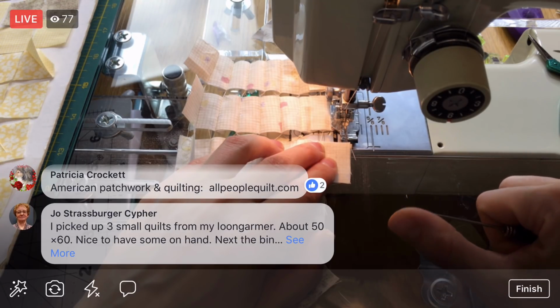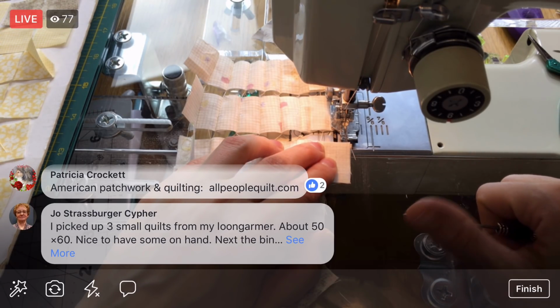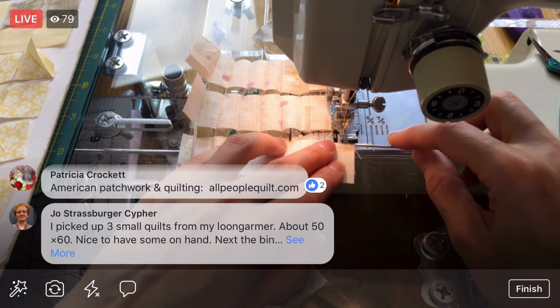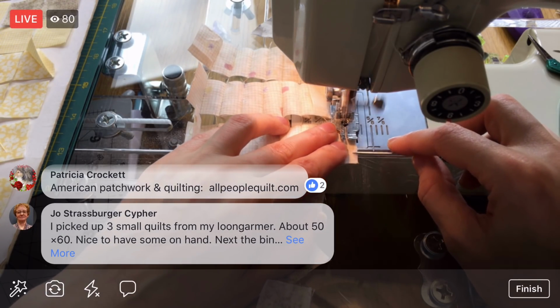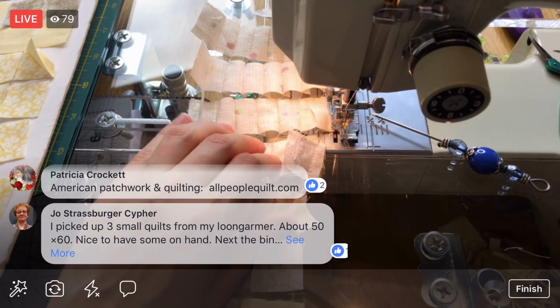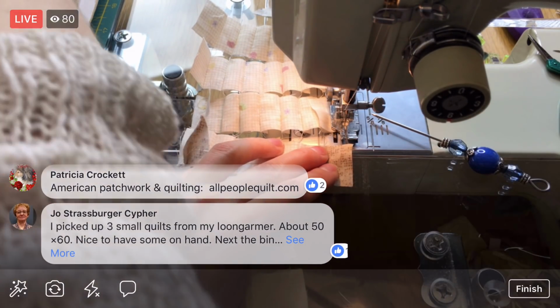Ooh, you picked up 3 small quilts from your long arm. Oh, nice. Nice to have some on hand. That's what my mom says too. She has a couple baby quilts just on hand, ready to go if they're all of a sudden needed.